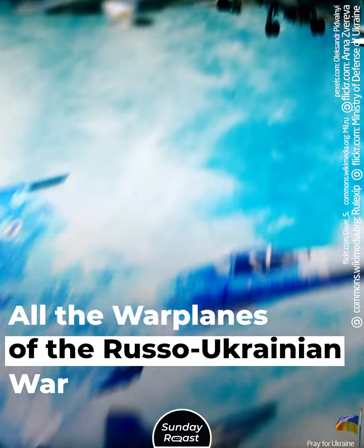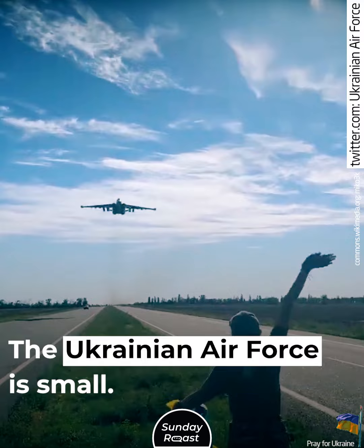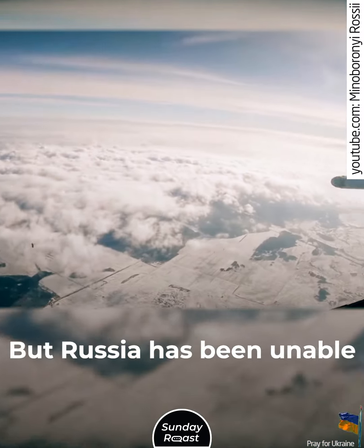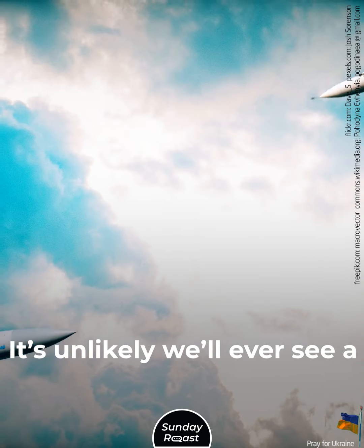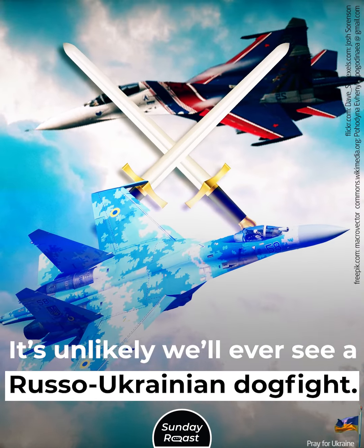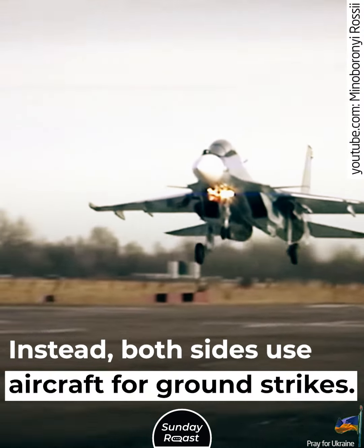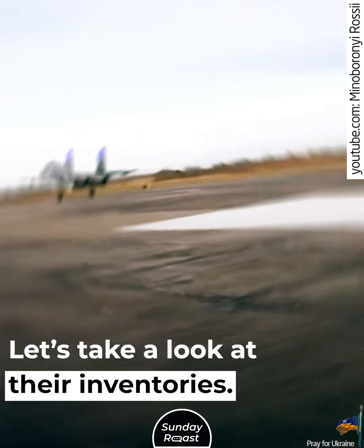All the warplanes of the Russo-Ukrainian War. The Ukrainian Air Force is small, the Russian Aerospace Force is massive, but Russia has been unable to establish air superiority. It's unlikely we'll ever see a Russo-Ukrainian dogfight. Instead, both sides use aircraft for ground strikes. Let's take a look at their inventories.